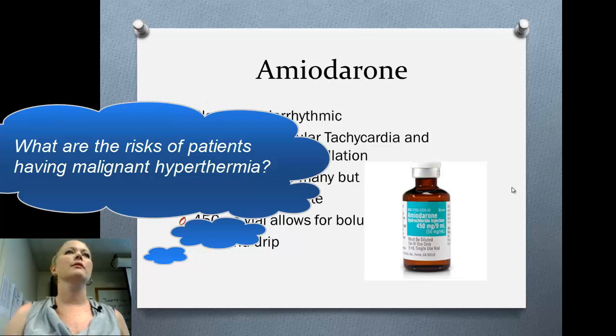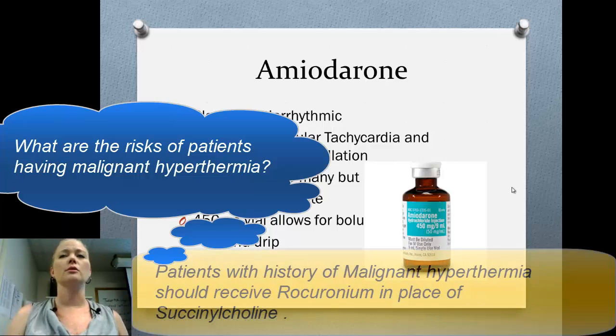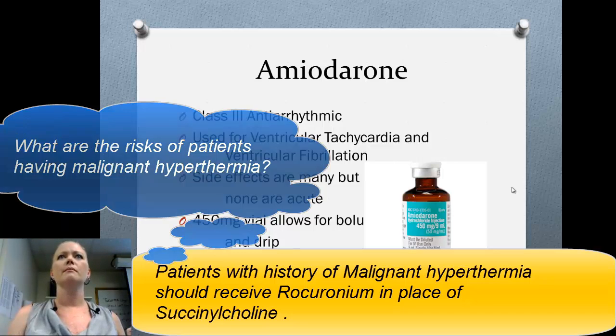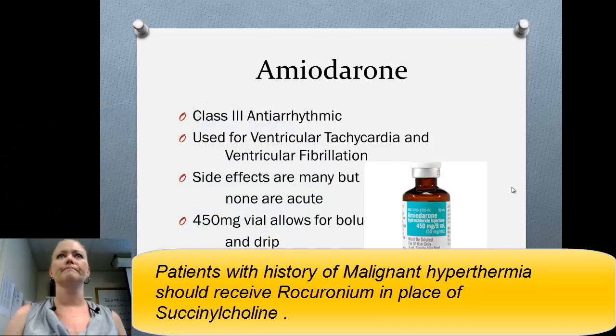Less risk of that than the sucks, yeah. Especially if somebody's got a history of that, I would go with rock. Good question. Has anybody used rock in another county that they work in? Yeah. Had pretty good success with it.